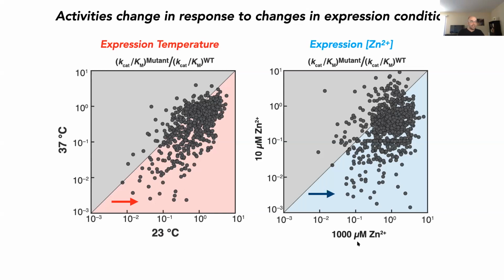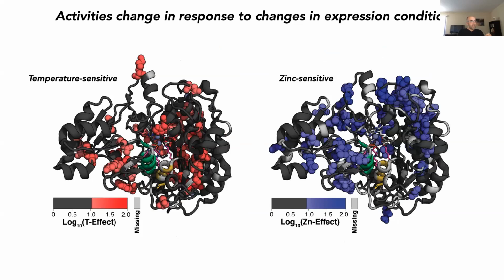And we see similar effects in our zinc experiment. So when we express at a relatively high concentration of zinc, 1 millimolar, we see that the rates of lots of mutants become much more active than when we express them at a relatively low concentration of zinc, 10 micromolar. And remember, we're assaying again at constant zinc.